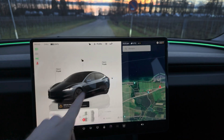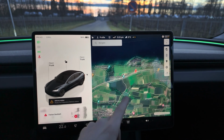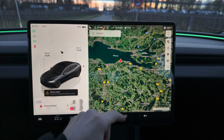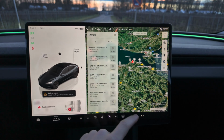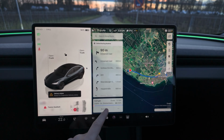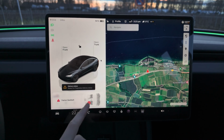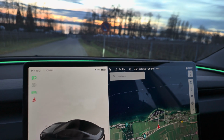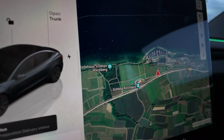Anyway, other than that, it's basically the same. Navigation works quite fast, so nothing to complain. I really like it, and it's also loading quite fast. So you can see we set the destination, it's loading almost instantaneous, so it's super quick. More about consumption and all that stuff you will find out probably in a separate video.